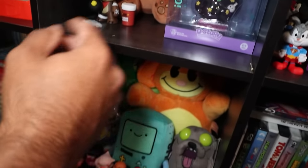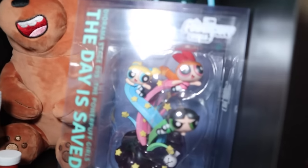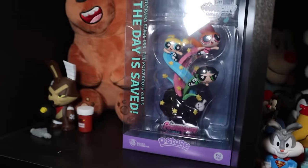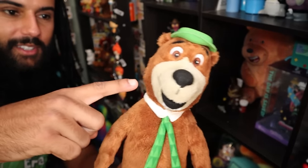So I actually got the Powerpuff Girls in here as well. I think that statue looks awesome. I want to keep it in the box to make sure it's, you know, nice and safe. But man, is it freaking sweet. But Yogi is out of the shelf for now. You've stolen your last pick-a-nic basket.